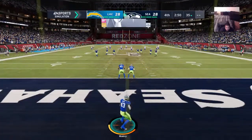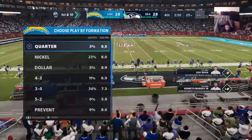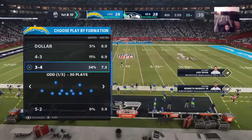And, partner, we've got a tie game here in the 4th. And this will not be returned. It'll come out to the 25. At their own 25-yard line.